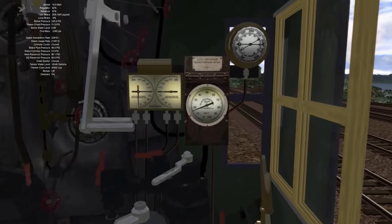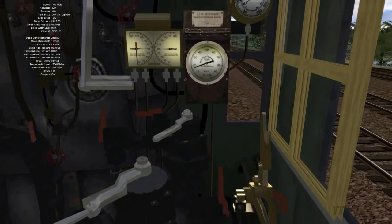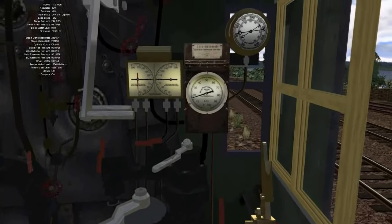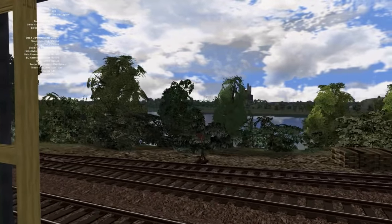You can see I'm pulling back on the reverser there. The throttle's only open halfway, we're at 52%, so I'll pull that reverser way back just to maintain speed while we're in the low speed yards here.